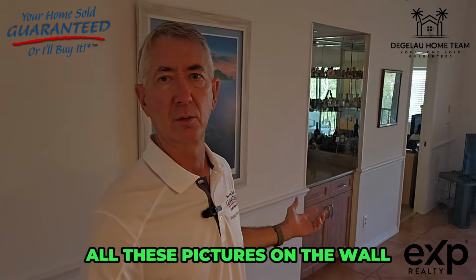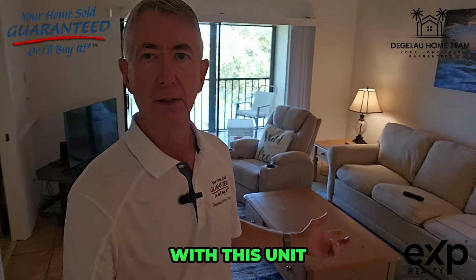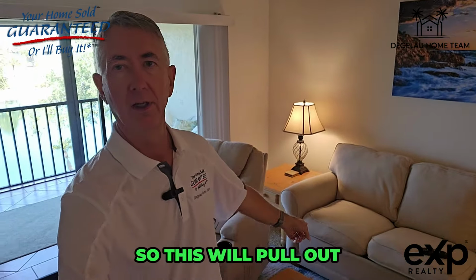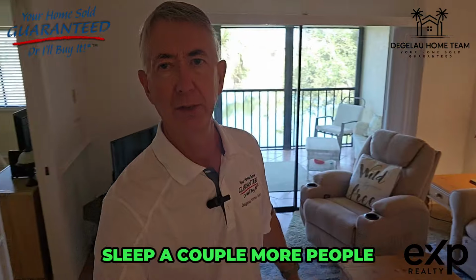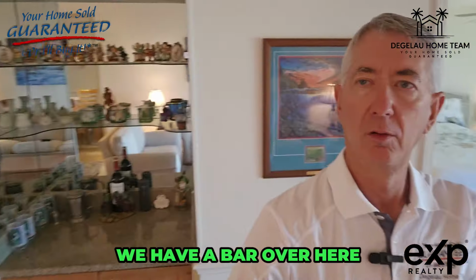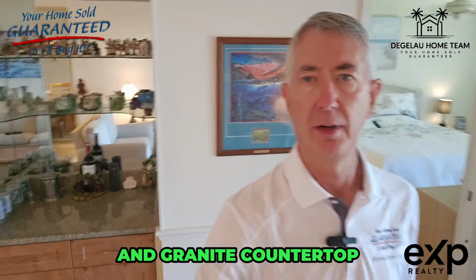All these pictures on the wall, like I mentioned, the furniture, everything does come with this unit. We have the sofa sleeper here, so this will pull out, sleep a couple more people when you have guests and company over. We have a bar over here, dry bar with a cabinet and granite countertop.